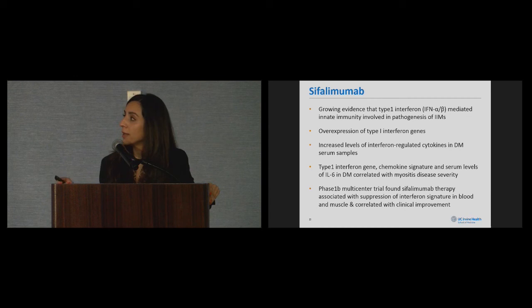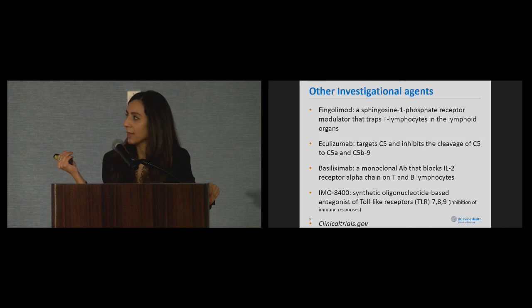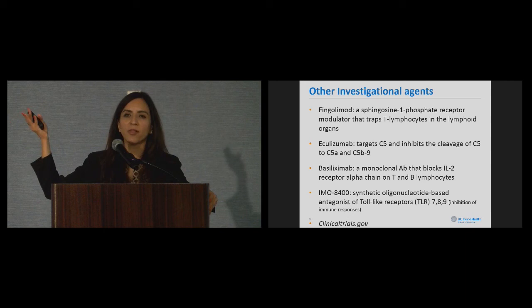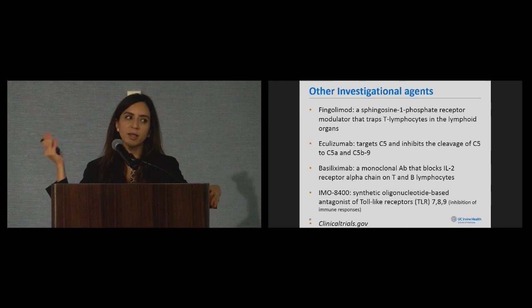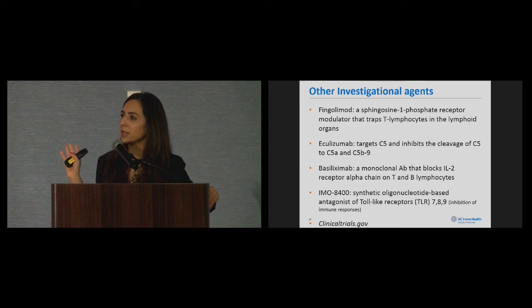And then this is one of my last slides, just talking about some of the other agents. Fingolimod, some of you in the last year may have participated in this trial. It was run by Novartis, both for dermatomyositis and polymyositis. It was thought that it may affect T lymphocytes. Eculizumab is an infusion that is being looked at to help affect the complement levels that are thought to be affected in myositis.